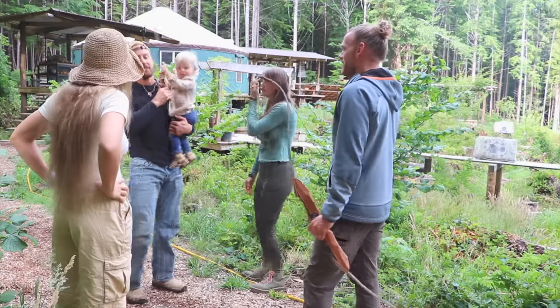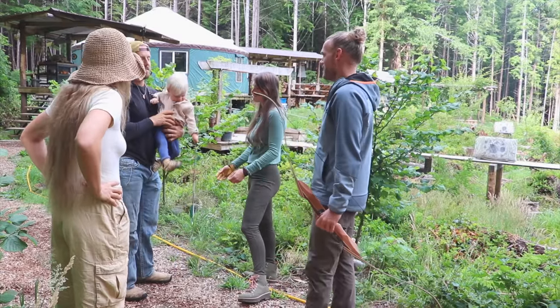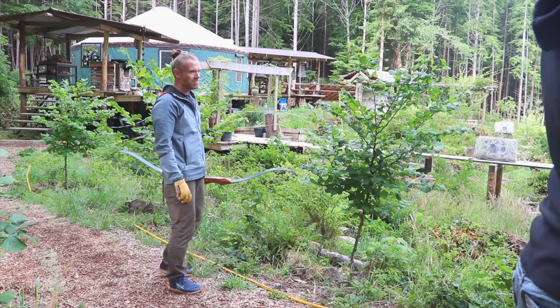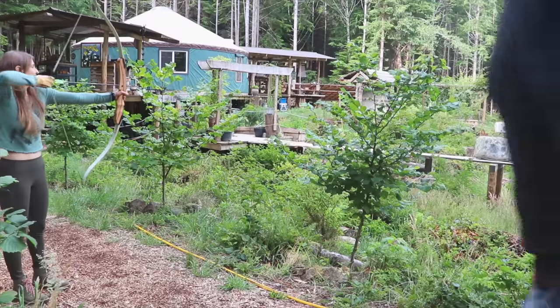As a first timer, I'm no expert, but just visualize down the line of the arrow and let it fly. That's it. Okay. I golf lefty, but I can still shoot righty. There you go. Oh, that was a good one.